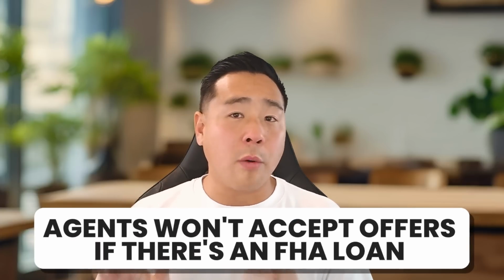Another common misconception people have around FHA property guidelines is that agents won't accept offers if there's an FHA loan. And that is not true. I've personally helped countless families use FHA loans to buy their homes, and uneducated agents may be a little bit afraid of an FHA loan, but the ones that are familiar with them know there's not going to be any issues as long as everyone is educated.